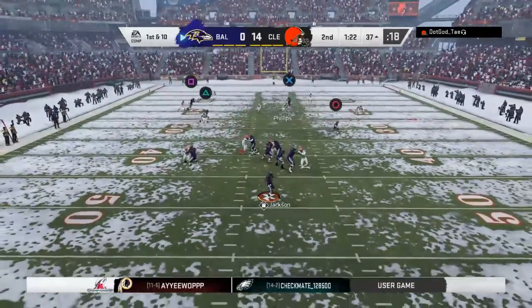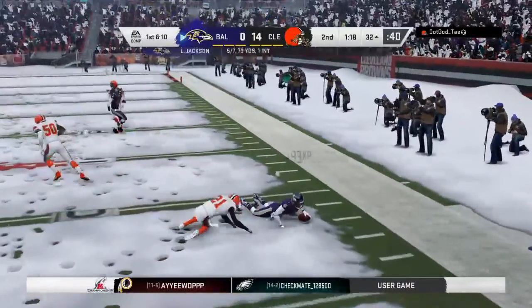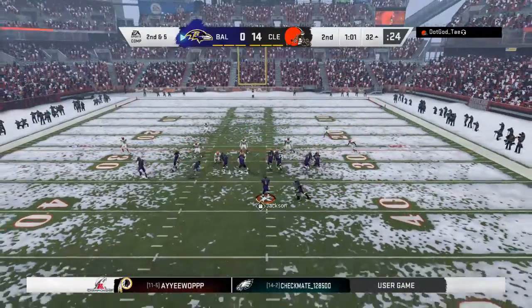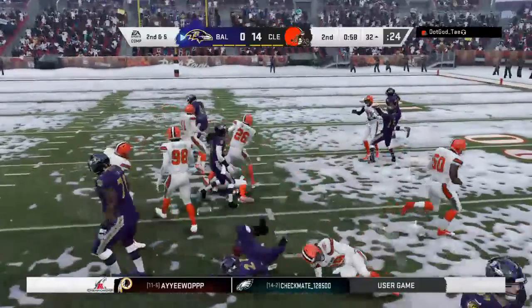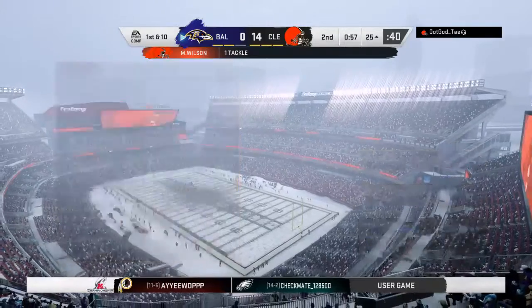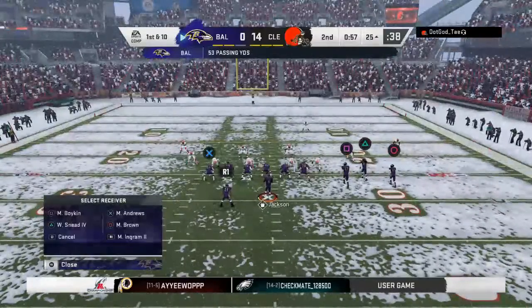Jackson. Got a man. It's Brown. And he gets it down to the 32. 5 yards on the catch there, brings up second down. 2nd and 5 after the 5-yard completion on first down. And he's able to get it down to the 25-yard line. Now the Ravens going to use one of their timeouts as the stoppage will come with a little under a minute to go in this first half.